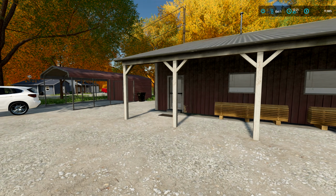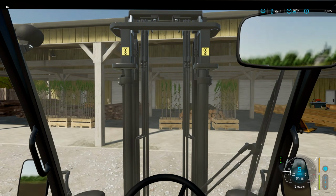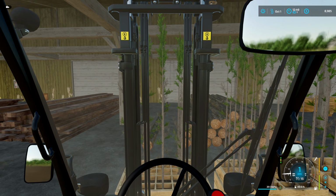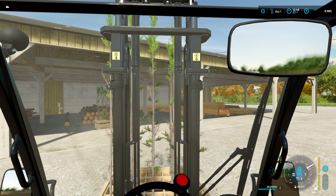Which office is it again? I think it's this one. Anyway, let's pay the man and get our saplings. Alright, so $3,000 later, and we have got ourselves 3 pallets of saplings. So we're going to get this loaded up.